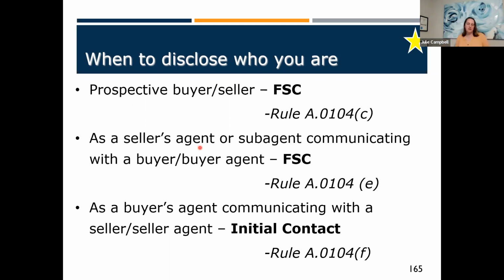So let's talk about specifics. Pretty much what we've been talking about so far is I'm going to disclose my status when I am meeting a prospective buyer or seller for the first time. Remember, first substantial contact with prospective buyers or sellers, prospective consumers, in a sales transaction. If you've already been hired as a seller's agent or you are working as a sub-agent and you're communicating with a buyer or a buyer's agent, commission rule says I disclose my status of being a seller's agent at first substantial contact.